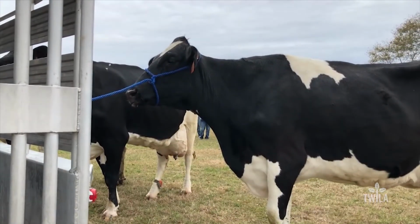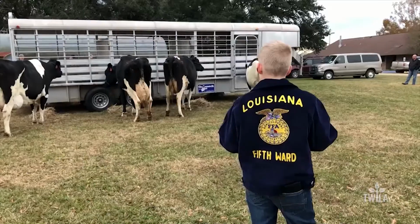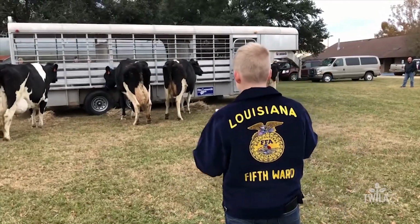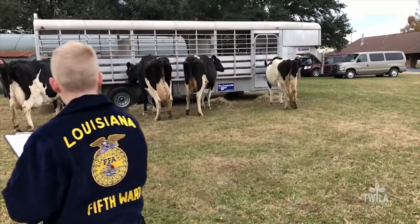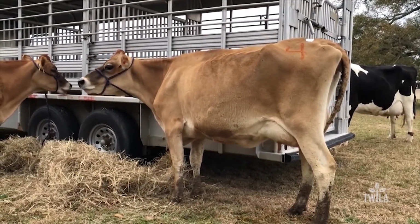Here, they mainly have Holstein cows, and so the job of the 24 different teams here today was to judge them specifically based on their characteristics, based on their udder, their size, and overall appearance. But thankfully, a local producer brought in a class of Jersey cows, so we were also able to diversify what we're able to see and produce.